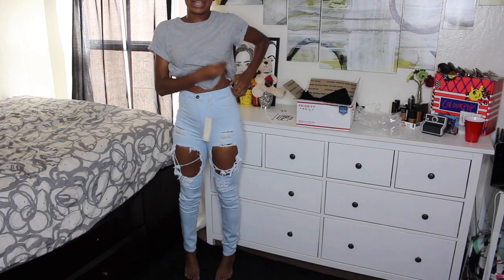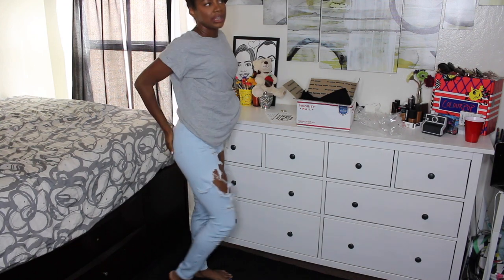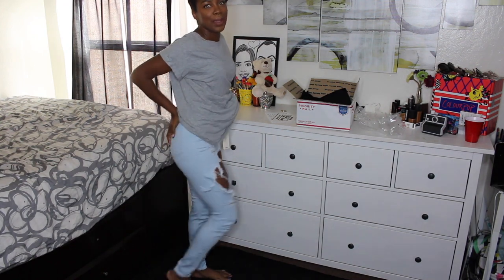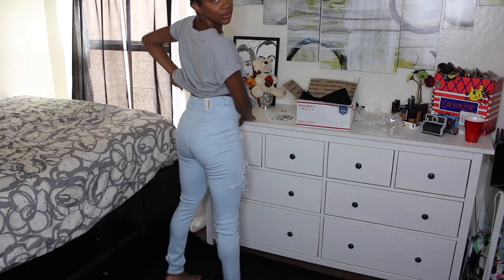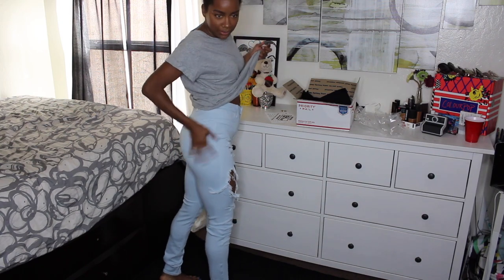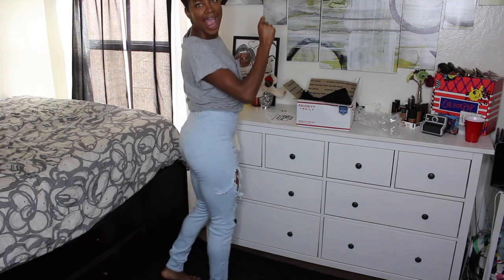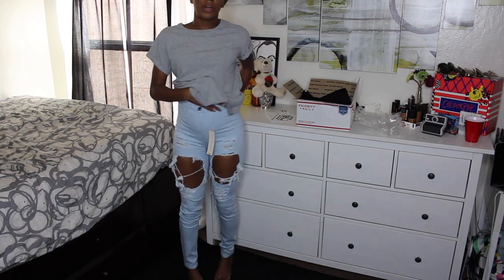Alright, I already like these. I bought them in a size 7. Like I said, my height and weight will be down below. And don't judge, I probably got a panty line because I wasn't gonna put on no thong. But do I look good? Do my booty look right? Y'all tell me, do my booty look right? These feel really comfortable. I wouldn't downsize.